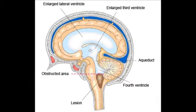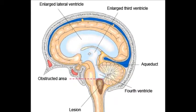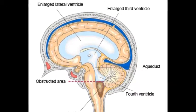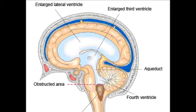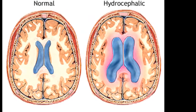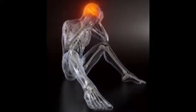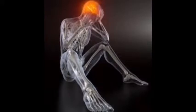Hydrocephalus is a condition in which there is too much accumulation of cerebrospinal fluid in the cavities called ventricles. The lightly shaded blue objects in the picture are called ventricles. If there is too much CSF in the ventricles, they can enlarge, causing too much pressure on the brain, seizures, headaches, loss of vision, and an increase in head size in infants. There is only one answer, and that is the VP Shunt.